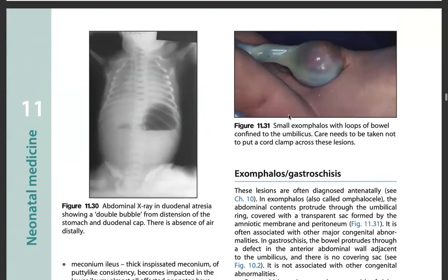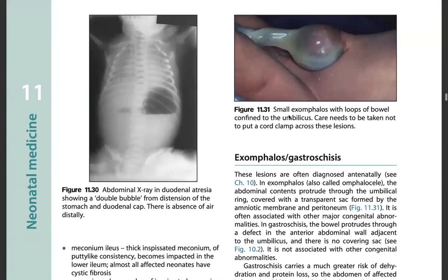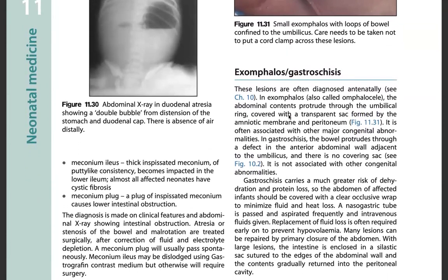Now this is the picture showing a small exomphalos with loops of bowel confined to the umbilicus. Care needs to be taken not to put a cord clamp across these lesions. Exomphalos and gastroschisis: these lesions are often diagnosed antenatally. In exomphalos, also known as omphalocele, the abdominal contents protrude through the umbilical ring covered with a transparent sac formed by the amniotic membrane and peritoneum. It is often associated with other major congenital abnormalities. In gastroschisis, the bowel protrudes through a defect in the anterior abdominal wall adjacent to the umbilicus, and there is no covering sac. It is not associated with other congenital abnormalities.